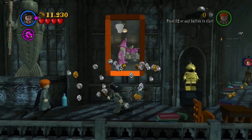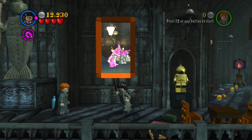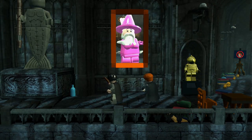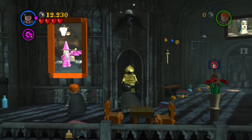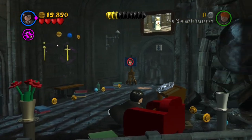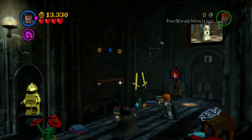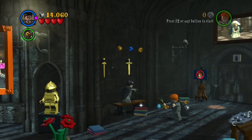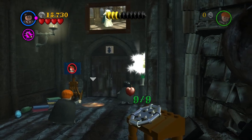What do we have here? Oh, a lantern. Hi. Oh, okay, so maybe that didn't work right there. Let's see. Number 8, very cool. Oh, thanks, Ron. Little sword fight. Ooh, I can do it myself. Very nice. Awesome, Gryffindor.